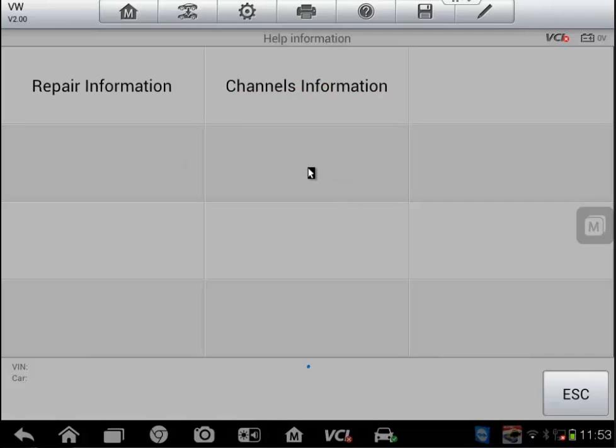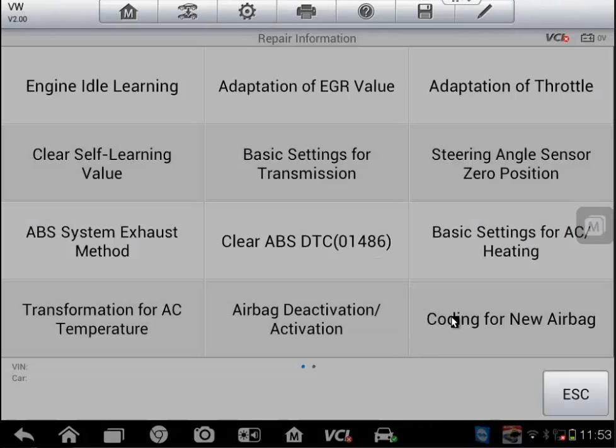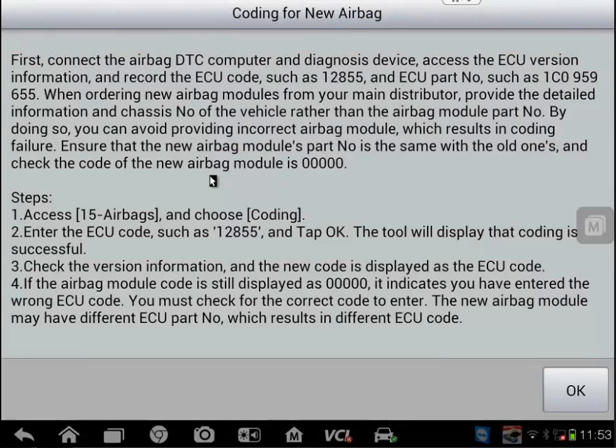This is really cool. Now, let me just jump into some of the coding capabilities for the VW. If you look at the bottom right, this has the ability to do coding for a new airbag. So say your customer smashed the airbag, you put a new one in, you got to code that bad boy. And what's great is on this particular software for VW, it shows you step by step. You don't have to guess anything. Steps: access 15 airbags and choose coding. Enter the ECU code. Tap OK. Check the version information and the new code that is displayed.